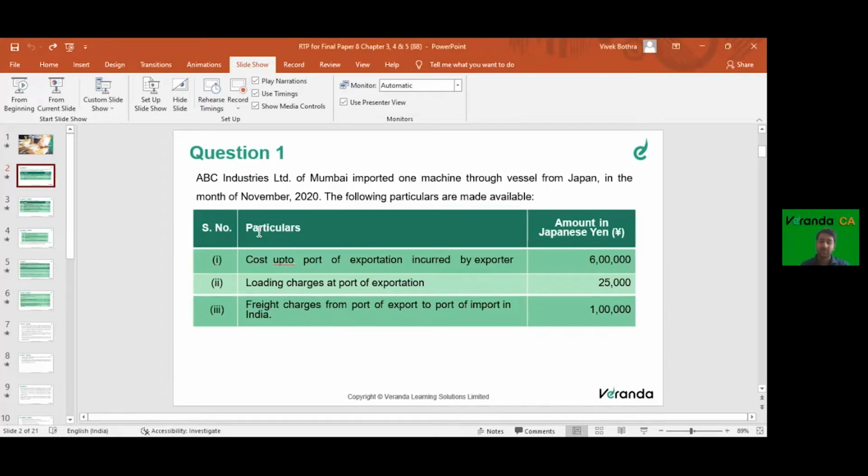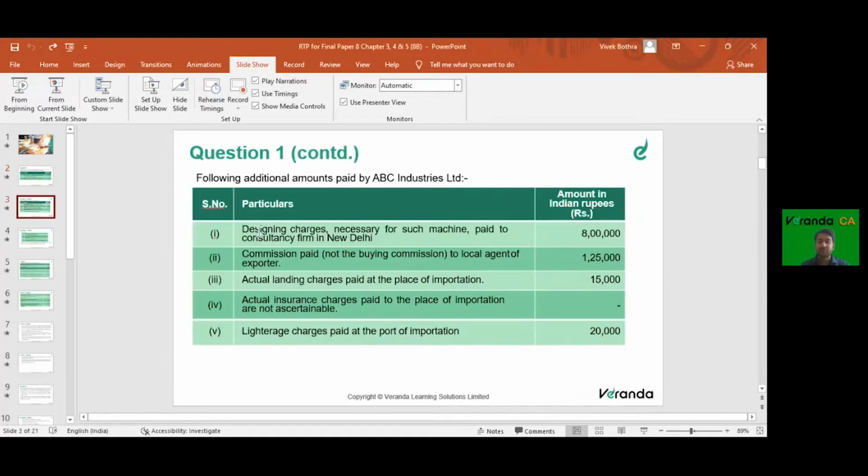So again, I am going to hold you on the freight charges. Next, what else was incurred? If there is anything from here is going to be includable? Sir, commission paid to local agent because it's not a buying commission. Correct. Okay. To a local agent of exporter, will that be included when it is paid out of India or within India? Commission paid to local agent, exporter, local.